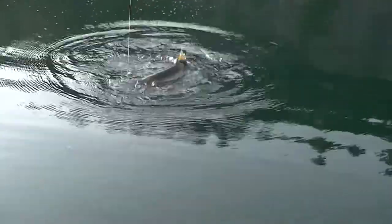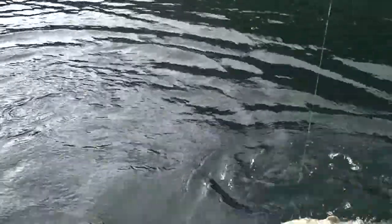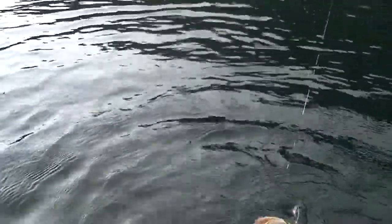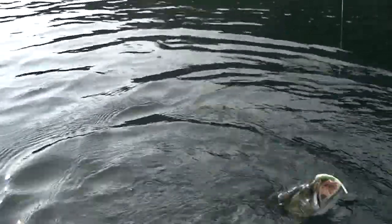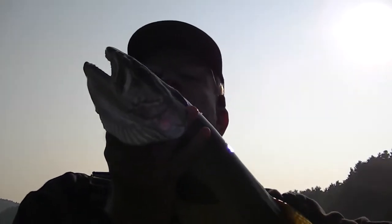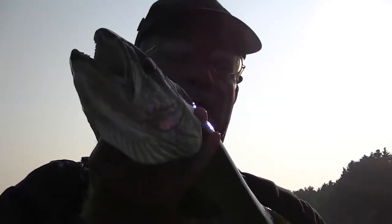It's a lake trout. Now these are off limits in George Lake, so I'm going to have to put it back, but I will get a record for the folks at the office. If I can get all this in, I can't. 24 inches from fork to the tip of the mouth. George Lake lake trout. Nice. Let's get you back.